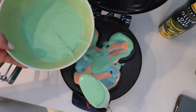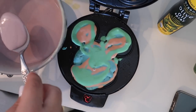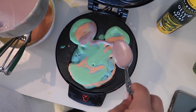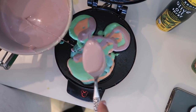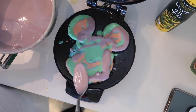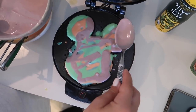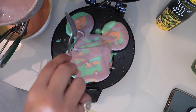Oh, look at that. How you did the ears. That was cool. Almost like a border. Now purple. It's like you kind of get the hang of it after a couple. Yeah. Just like the pancakes, you start to get the hang of it. You're trying to make the face with the little bottle. You start to figure out how much it expands, how much to use.